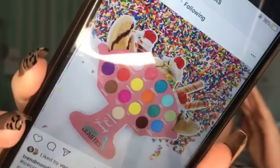Now let's talk about the Sugary Scoops Ice Cream Collection by Sugary Cosmetics. I love the color scheme in this, but I hate the packaging. The color scheme in this, I'm here for. The packaging, no, honey. That is awful. That's atrocious. How would you store that? I just don't know.